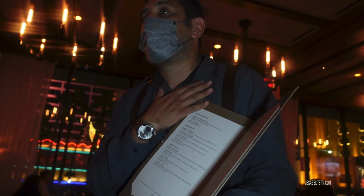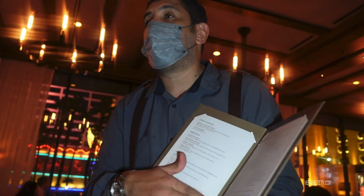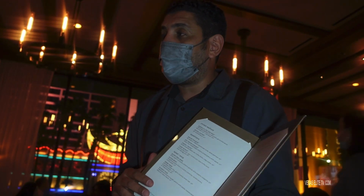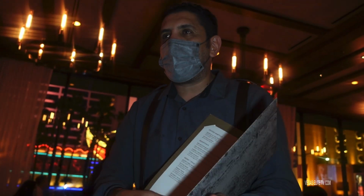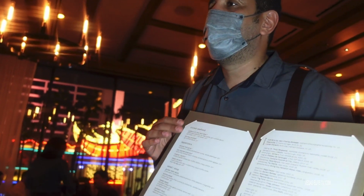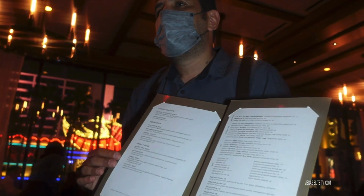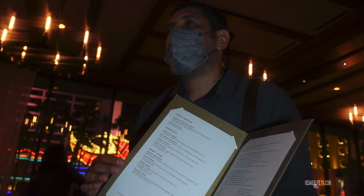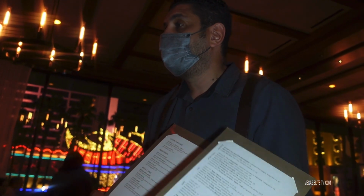My personal favorite drink is a smoke on the boulevard. It's like an old fashioned, but it comes in a smoked box. Looks amazing, tastes even better. Food-wise, our appetizer, soup and salad, it's right here. Our signature appetizer, it's the pan-seared scallops and the Parmesan truffle lobster risotto.